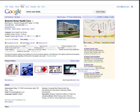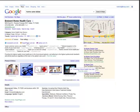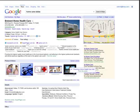So now if we actually look at what a Google Places page looks like, we can see here that Eminent Home Healthcare has a very good Google Places page. They've maxed it out with pictures. They have a video. They have lots and lots of reviews coming from everywhere, from City Search, from Super Pages, from all kinds of different things. So they have reviews. They have maxed out their listing. They have citations and all kinds of good stuff. So this is an example of an excellent and very well done Google Places page.